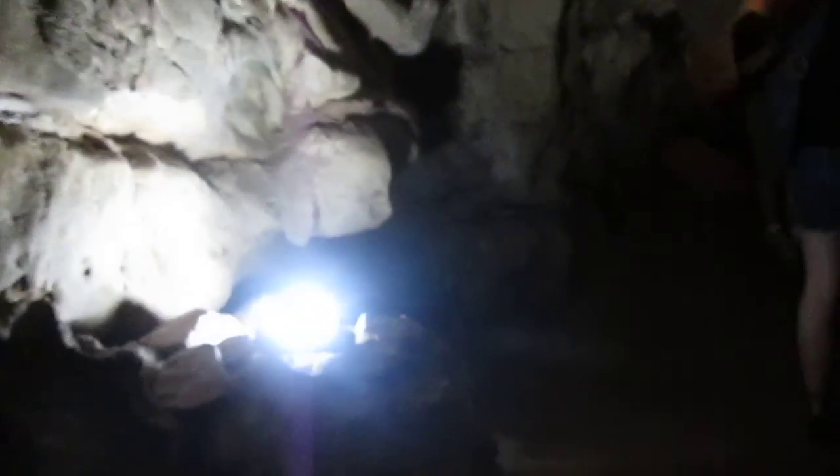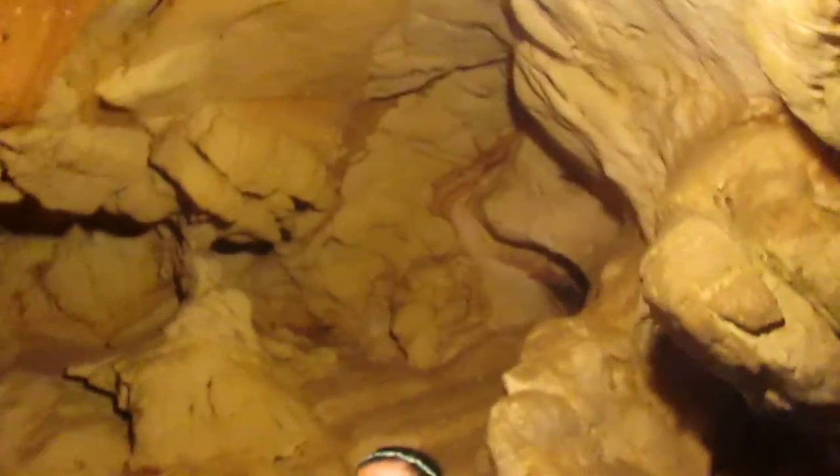Natural hose formation. Where do you think that hole goes? Any guesses? It's actually a trick question, the hole doesn't go anywhere. You'd get up to your waist and then we'd have to pull you out by the ankle.